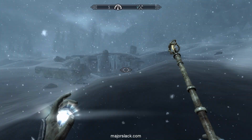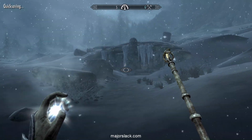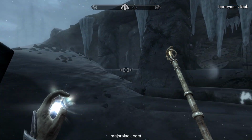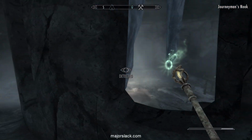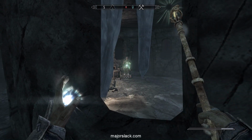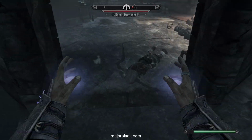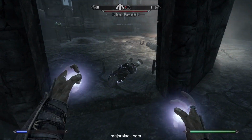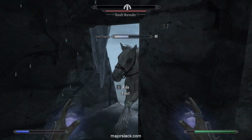Okay. Frosty way here. Quick save just in case this goes horribly wrong. We're gonna paralyze him and then zap him a few times with Lightning Bolt. Got him. Okay, there we go. There we go, that's it. Ta-ta now. Nice doing business with you.